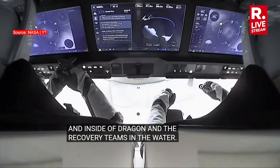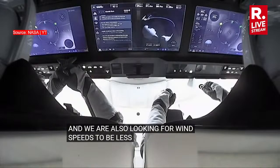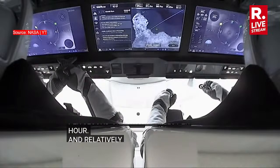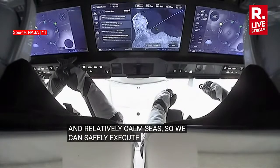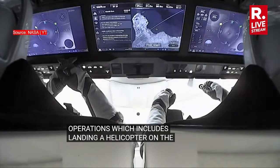And we're also looking for wind speeds to be less than 15 feet per second or about 10 miles per hour, and relatively calm seas so that we can safely execute recovery operations, which includes landing a helicopter on the recovery ship to fly Nick, Sunny, Butch, and Alexander back to Florida.